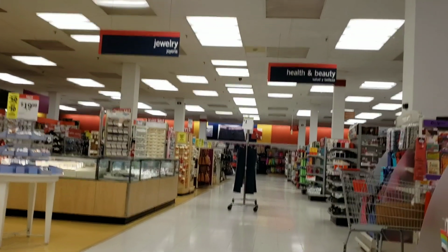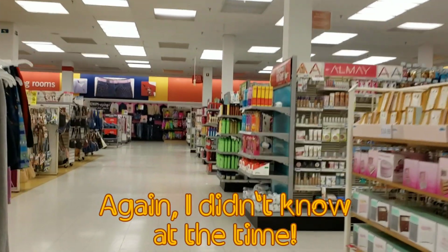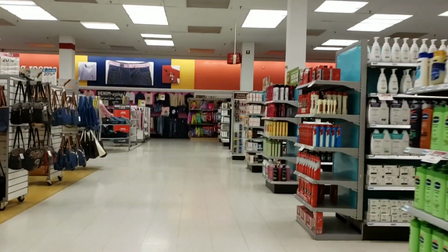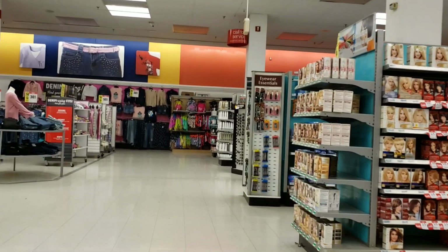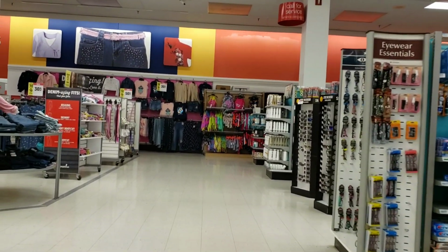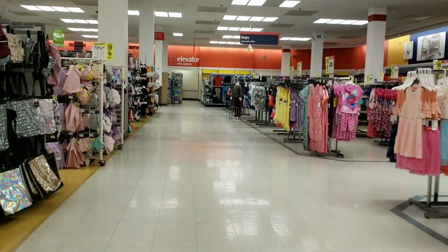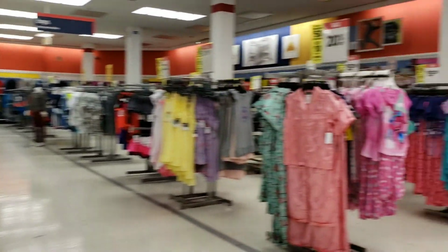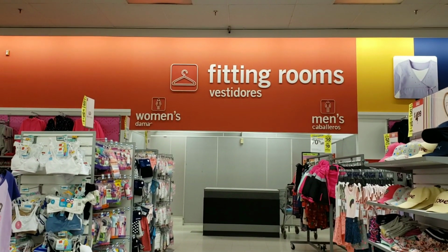Oh my gosh. I wonder what this was before this was Kmart. This was not always a Kmart, I can assure you of that. I heard escalators. I'm like, why do I hear escalators? They have an elevator. Oh, dude. Oh my God. This one's the best looking one yet.